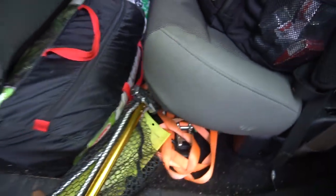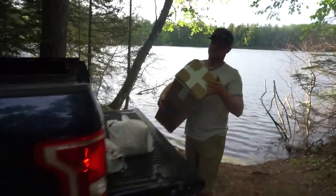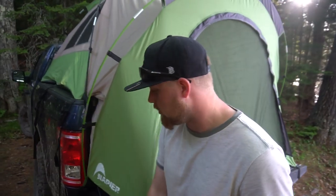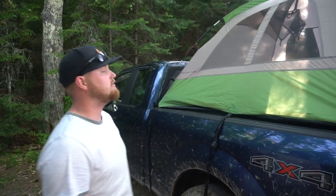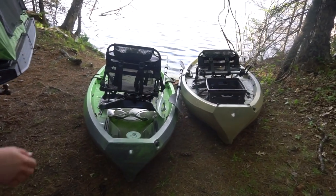All right, grab this bad boy out of here. Definitely going to need that, considering that's the truck tent. Oh God, we got a ton of stuff in here. Here you go. All right, start setting that bad boy up. All right. There we go, guys. Check it out. We got the tent all ready to rock for us tonight. No cap either. We got the cover completely off tonight because we've got 0% chance of rain. It's going to be a beautiful night of camping, and we've got the yaks ready to rock.